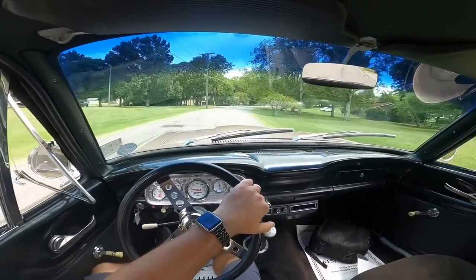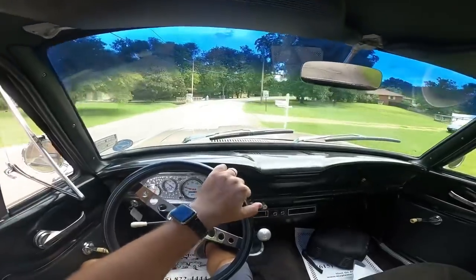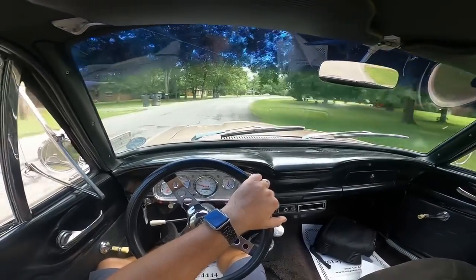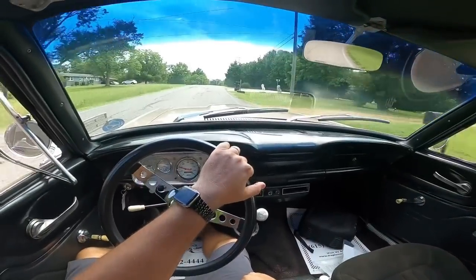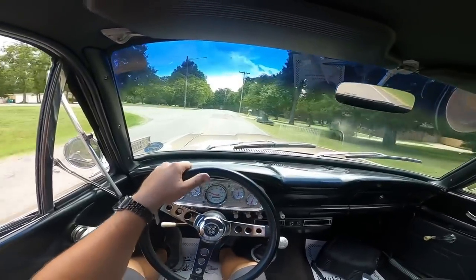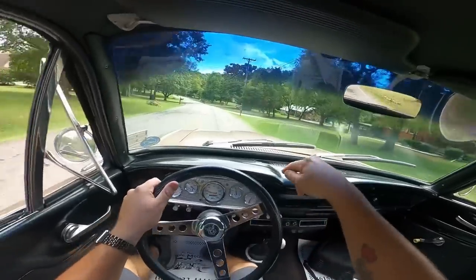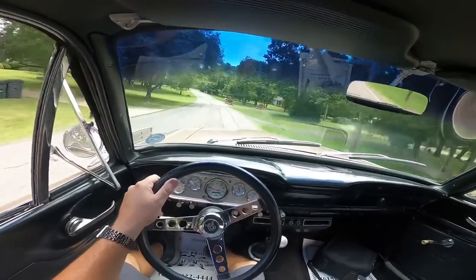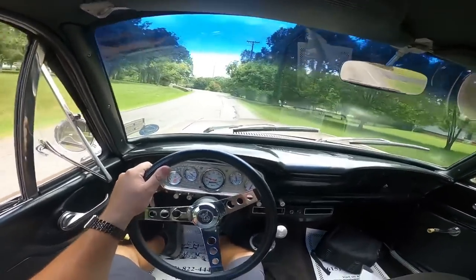There's no random noises, shakes, or rattles. Suspension on this one's decent. And this is a rough road. I mean, if you look down, there's patches everywhere. You'd definitely be able to hear some stuff moving around if it was.